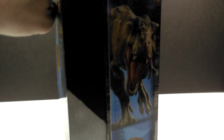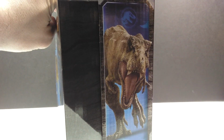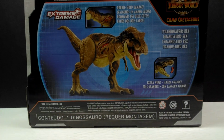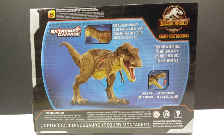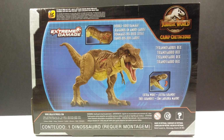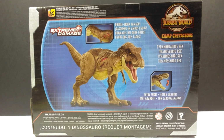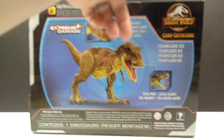As we turn it around, you can see a really cool image of Rexy right here on the side. Then as we turn it around and take a look at the back, we have another really nice image of the Tyrannosaurus right here, showing the articulation of the mouth as well as the very cool extreme damage feature of the Tyrannosaurus.